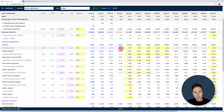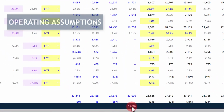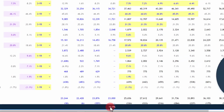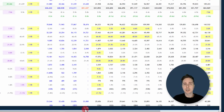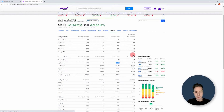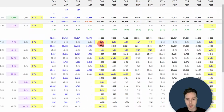Okay, so if Intel was on the same trajectory as it was, they'd be currently priced for a 17% implied expected return. Now, that's likely not going to happen. So what I am going to do is input recent guidance that the company has announced, and see the impact on this number. So if I go to Yahoo Finance, I can see that there's 35 analysts that have Intel at $74 billion of revenue next year. Okay, so let's plug that in.